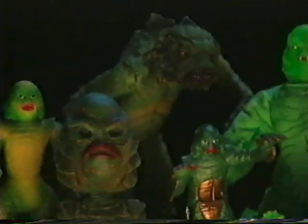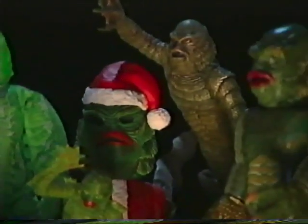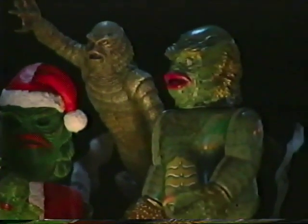The creature from the Black Lagoon went on to become the most enduring movie monster of the 1950s. Today, its continued popularity surprises the film's stars. I never thought that we would still be talking about this film all these years later. Never in a million years.